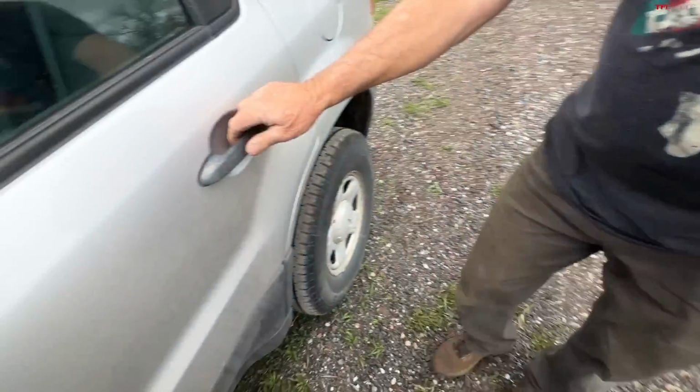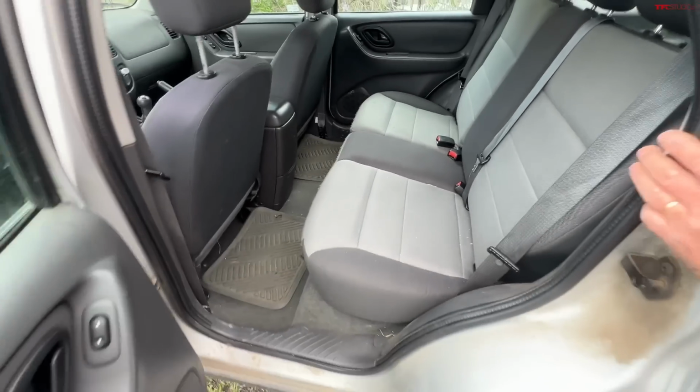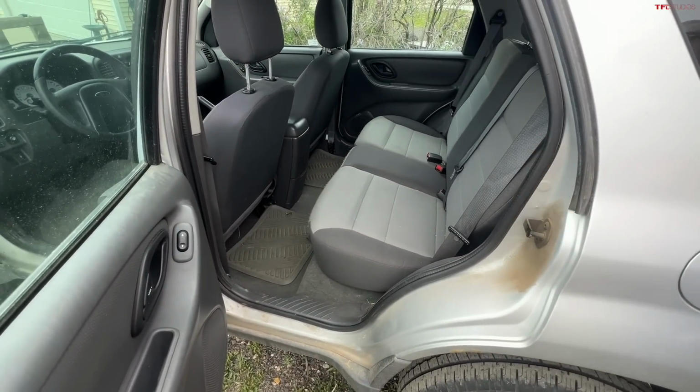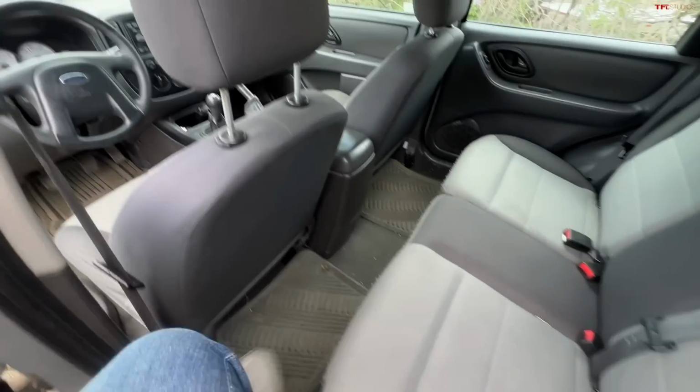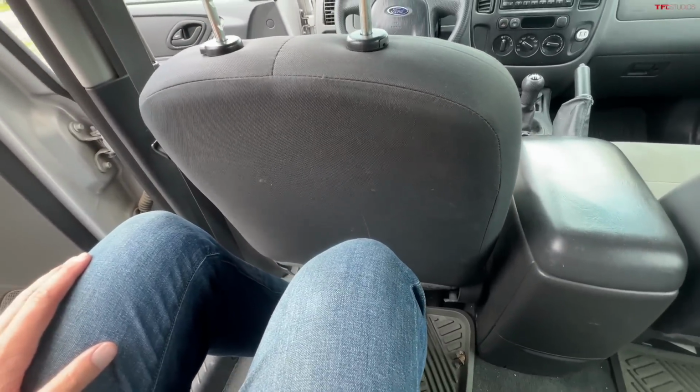And let's see, this is the space in the back. No rips, no tears, and he's got 3 kids. Wow. Yeah. What I love about these Escapes is dimensionally, by modern standards, they're really small. But look at the legroom, right? 6 feet tall. Look at the headroom. Great headroom. And you still got almost 3 feet of space in the back, too.